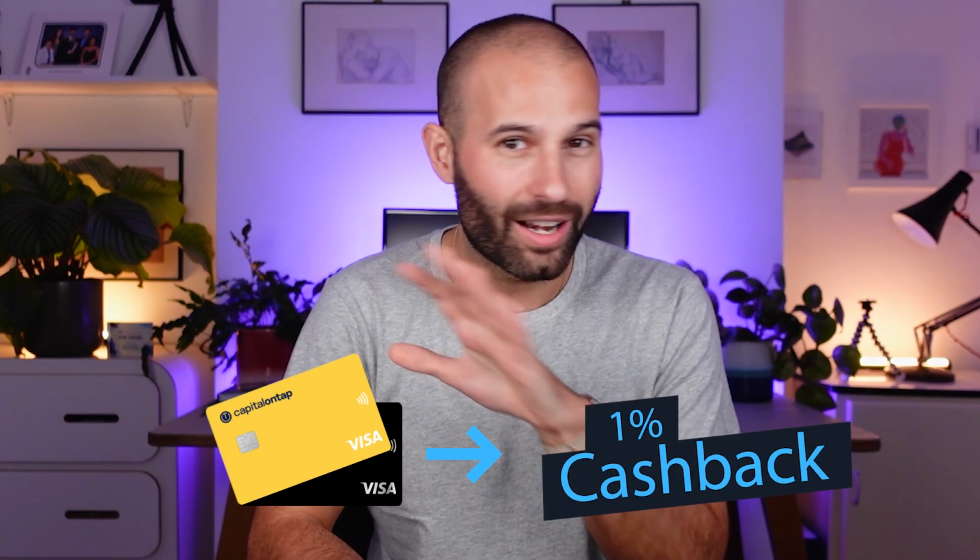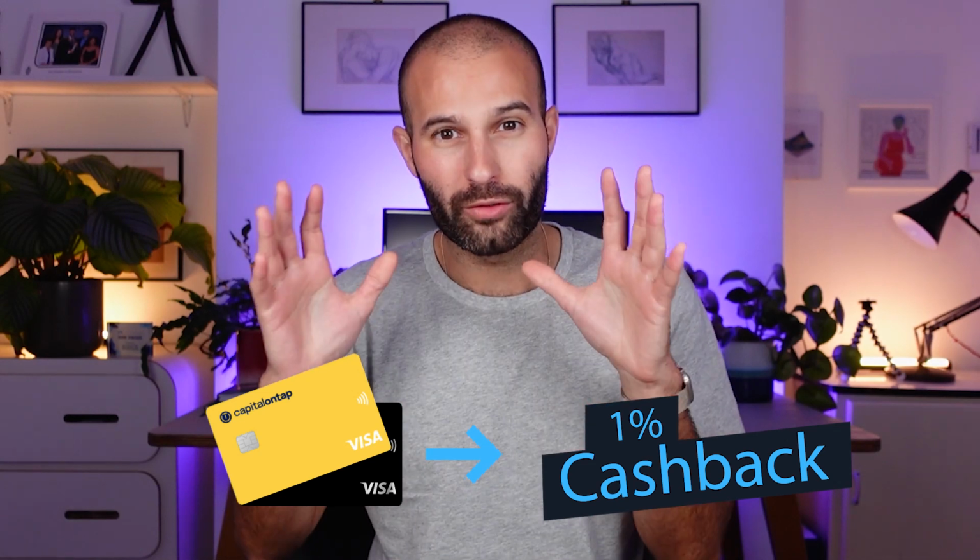But that's what I love about the Capital on Tap 1% cashback credit card. As the name states, Capital on Tap will allow you to earn 1% uncapped cashback on all of your business spend. Now, 1% might not sound like that much, but trust me, it is by far the best reward system out of any of the UK credit cards that you can get at the moment. I've done my research on this. Also, it really does add up.